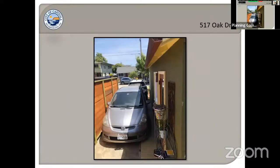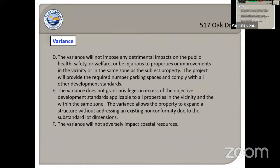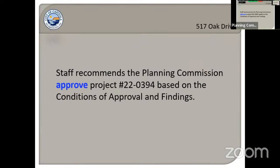The applicant also submitted photos of their 2 vehicles using the approximate area included in the proposal, so you can see what that would look like. The project will comply with, as mentioned before, all other zoning standards and meet the required number of on-site parking spaces. Therefore, staff was able to make findings in support of this variance request. And with that, we are recommending approval based on the attached conditions and findings.